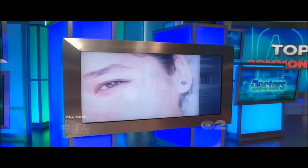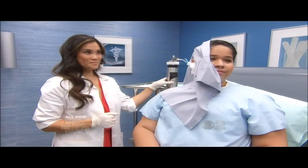When I was in high school, I had gauges in my ears for a couple of years. Then, when I took them out and the holes closed up, I got these lumps growing in the back of my earlobes. They look gross. It's embarrassing. That was Stephanie, who has large keloids that she wants taken care of once and for all. She's backstage. We're going to introduce you to her in just a minute.